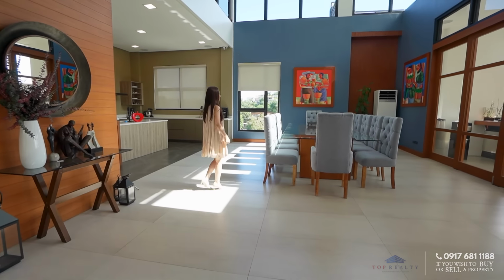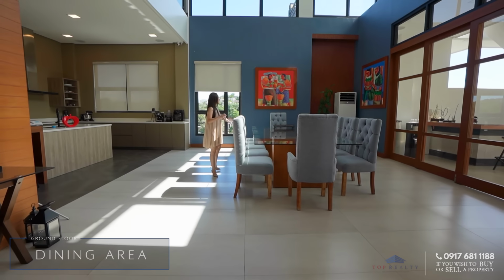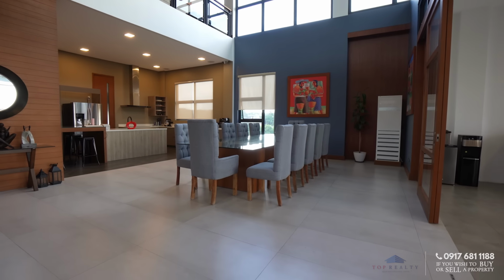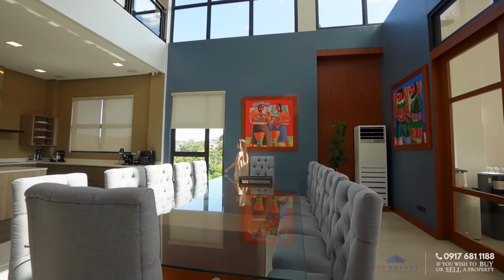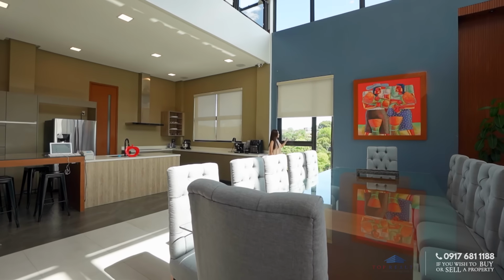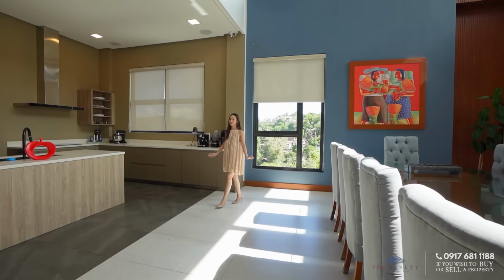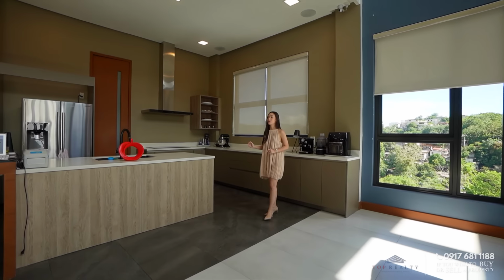And then, now we're on to your dining area. So your dining area, you can definitely fit a 12 to 14 seater. Right now we have this 12 seater dining set. Very nice. You have your side windows or your glass windows over here overlooking the side of the house. Now adjacent to your beautiful dining area is your formal kitchen.